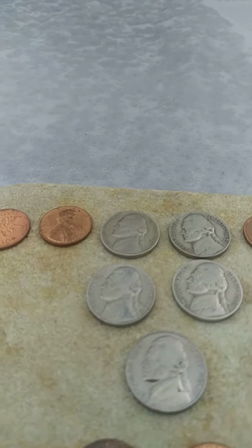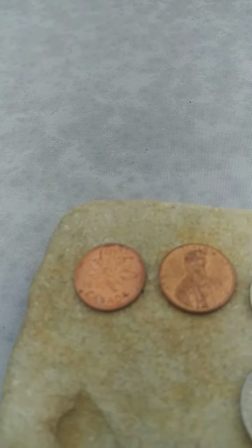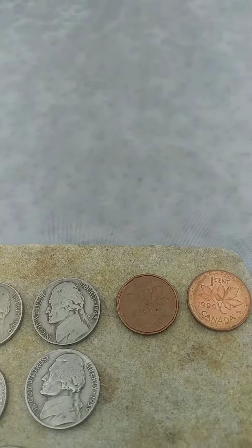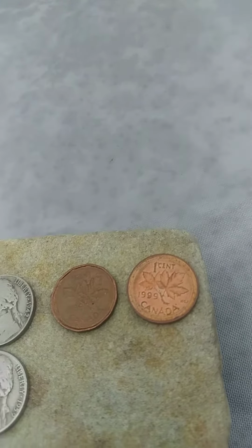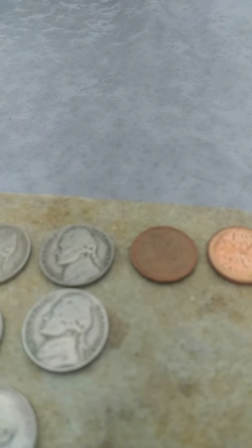So the other finds that I got on the side here are a really nice 1980 Canadian. These are kind of the nicer coins. And then a really nice 1969D. And then here we have a 1989 Canadian, which was an Ender. And then a 1999 regular. All right, so that 1999 was just a regular coin.